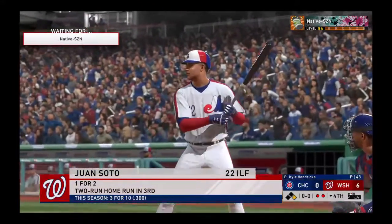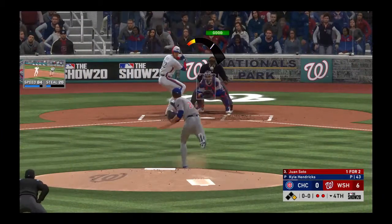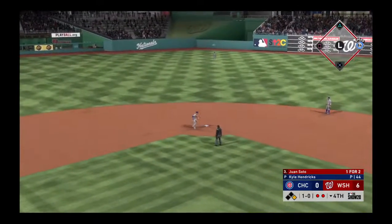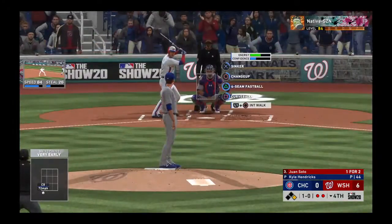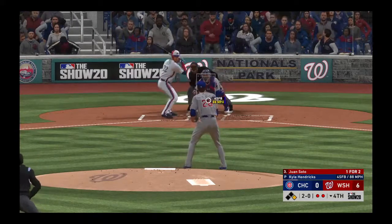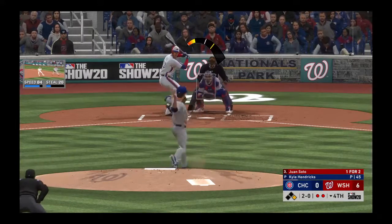Here now is Juan Soto. Comes in 1 for 2 with that home run he hit earlier. And that last at-bat when he went deep, he turned around a pretty good fastball. So I'm kind of thinking this guy's a good fastball hitter. So I might want to move that ball up and down and in and out and try not to throw it right down the middle of the plate. And did he go around? No, he did not. Ball 2.